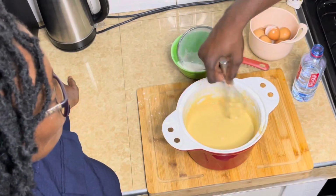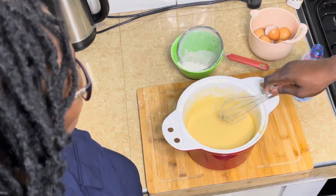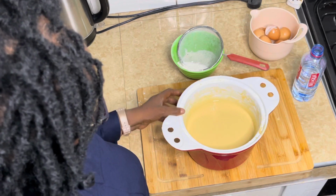Yeah, just to the consistency you want it to. This is how we want it. Yes. So we'll put some butter in there and then leave it to set.